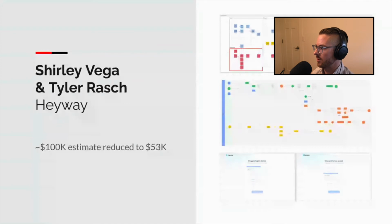So here's an example of kind of what this process looks like. Starting at the top, high level product story map, the story that the product is telling with the user flowing through it, getting into the more detailed steps, and then finally the wireframes at the bottom.